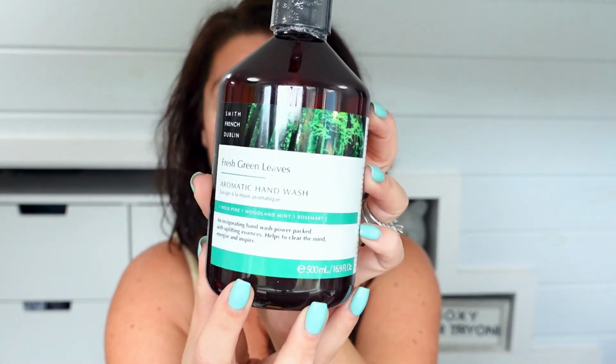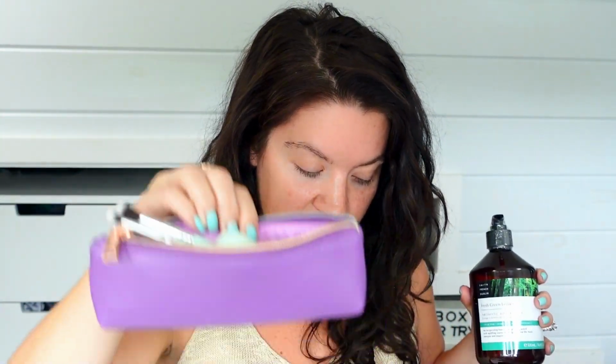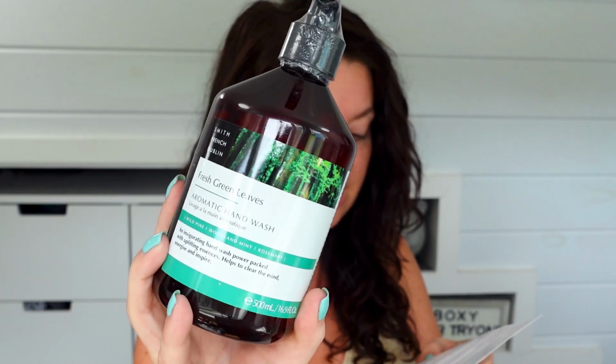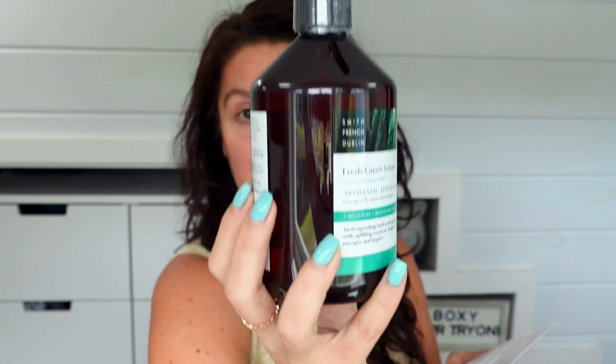So I guess if you're not getting a room spray, maybe you're getting a hand wash? This is big too. Look at this guy. Oh, in case I didn't say, the Luxe little to-go kit here, this Luxe Florals brush set is $40, if I did not mention that. This Smith French Dublin Fresh Green Leaves Aromatic Hand Wash is $25. This is a big hefty guy. This was definitely the weight in there. This is 500 milliliters. Okay. Never had a hand wash in one of these boxes that I can recall, so interesting.